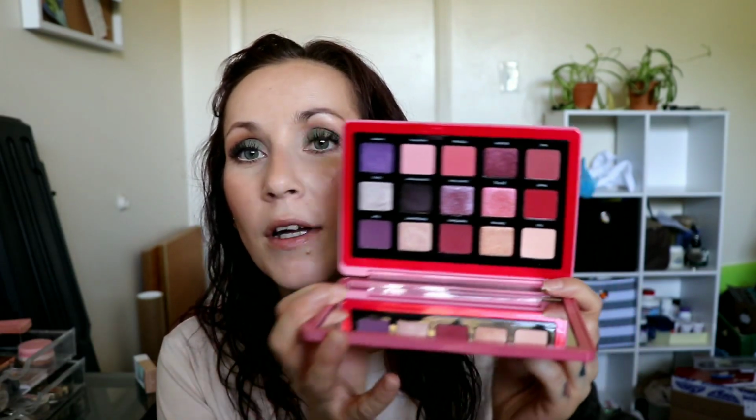And then the last thing is this. The Natasha Denona Love Palette. Look at this beautiful palette. I love looking at it. This is also one that was on display on the shelf. The color scheme, so beautiful to look at.